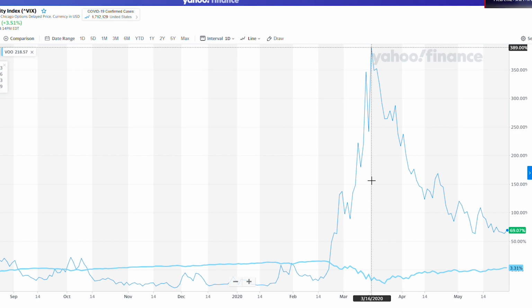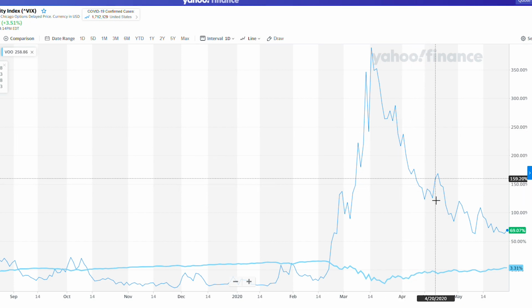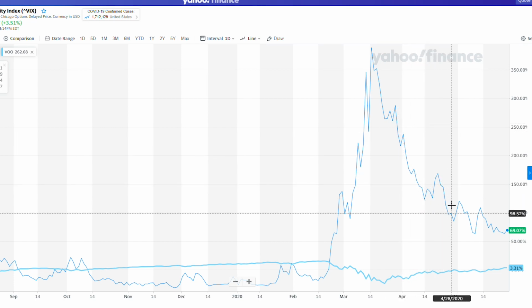Okay, so what I have here on the top line is the VIX. The VIX stands for the Volatility Index, and it's essentially the fear gauge in the stock market. The light blue bold line represents the S&P 500, or the broader market, essentially.